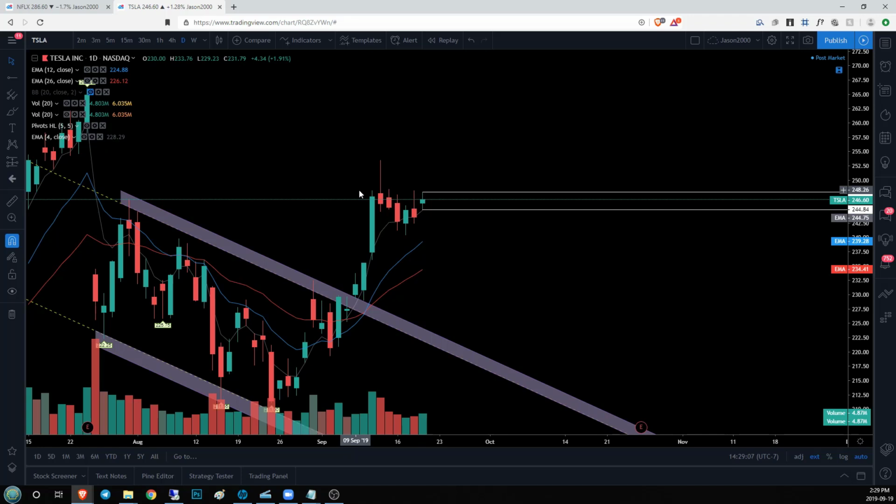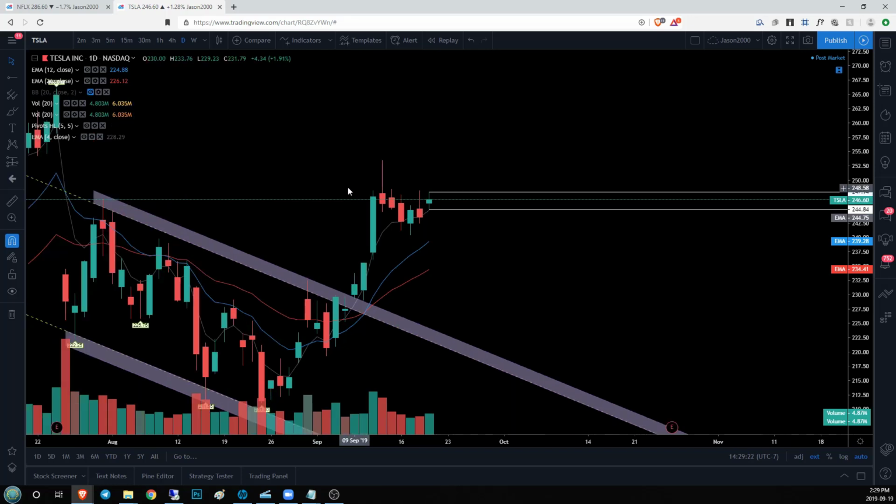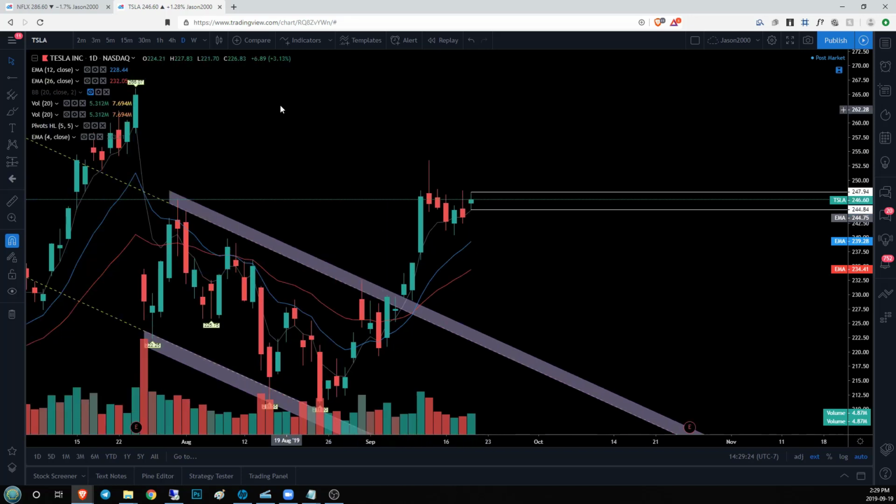Anyway, 247.94 resistance. Still a potential higher low on the daily. I'm not so confident in calling this a bull flag anymore, but I think you could make an argument for a bull flag, and I probably would agree with you, but it's all about the inside bar.